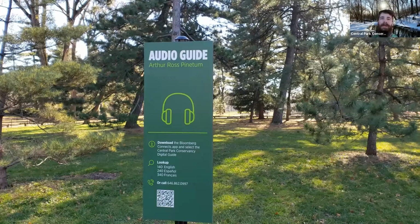But a great way to learn about trees in the park is through our audio guide, which can be downloaded through the Bloomberg Connects app or be found on our website. And you can find text as well as audio information for a lot of landscapes, as well as specific trees.